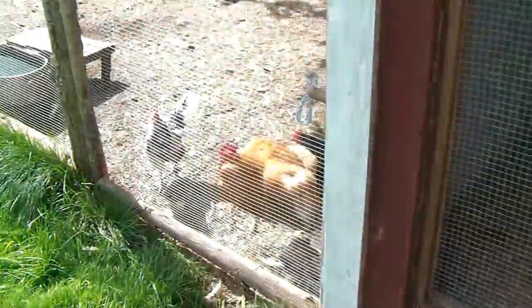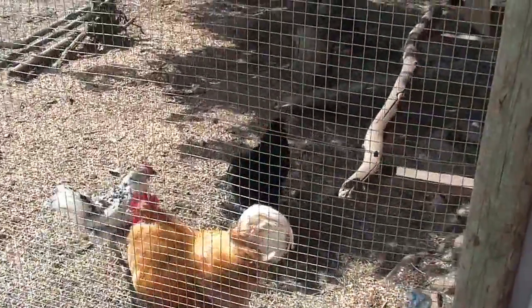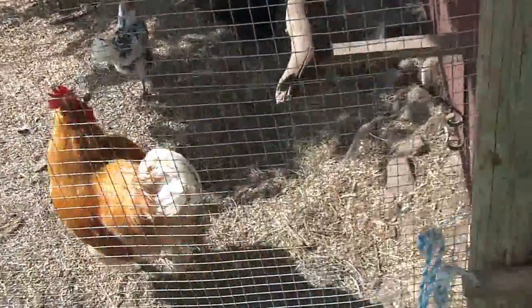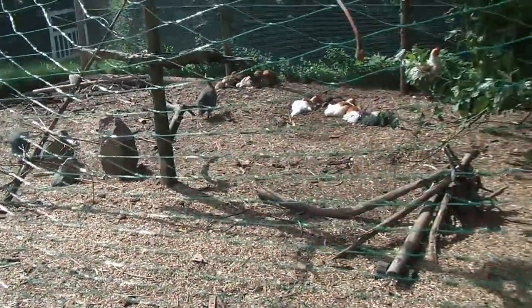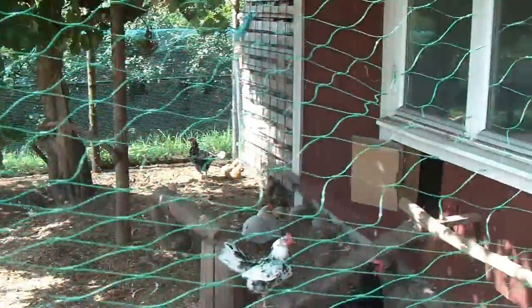And this is the other chicken house. There's our rooster goose. Having a good time. Hey, Goose. Oh, I'm sorry, I'm not going to disturb you. I'm not going in. Those little African ladies, pauwhoenders. They're already taking a dust bath.